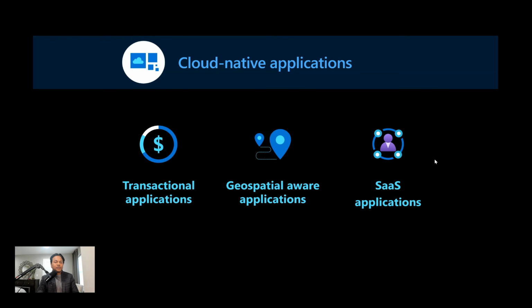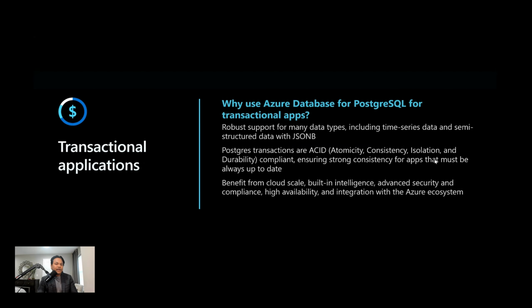And then there is geospatial awareness. PostgreSQL has a GIS type of column which helps you build a GIS type of application using PostgreSQL, and then you can also do a multi-tenant SaaS application.